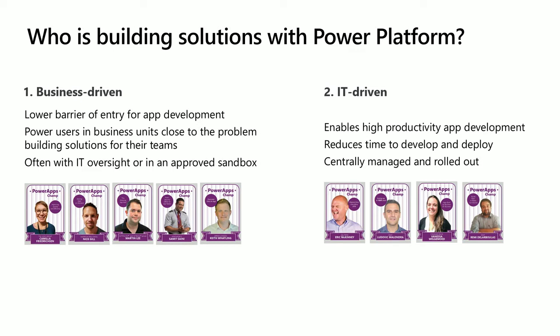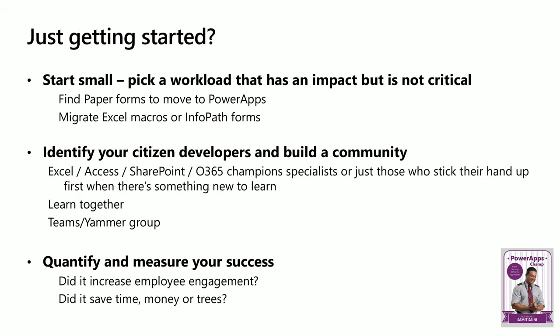They really value how quick it is to go to market with an application, and the reduced time to develop and deploy applications, and managing that centrally, rolling that out there. If you're just getting started, and I've had quite a few conversations at the booth during this week with organizations asking, what do I do first? How do I get started? Here's some tips that I've learned from Samit at Heathrow, who's a Power Apps champion at the Heathrow airport there.